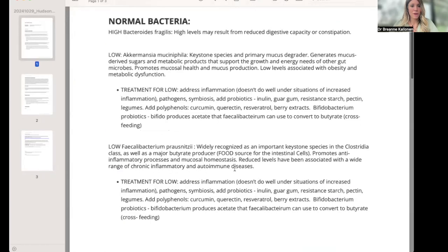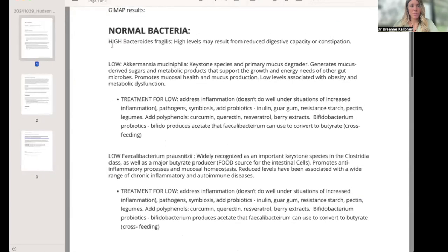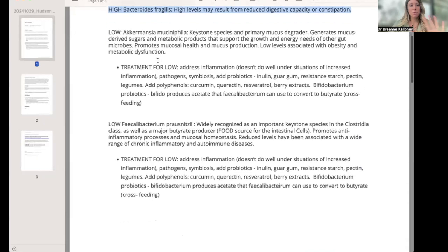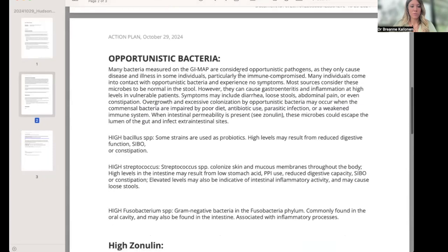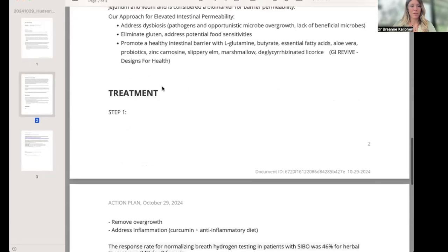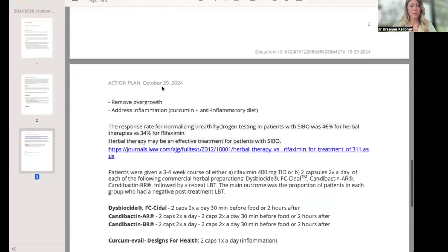We saw that there was higher amounts of bacteroides, and all of my patients will receive this as part of a summary when we do the GIMAP test. This is what they get. So they get to see, okay, why was the Akkermansia low? Why is it important? She has low fecal Faecalibacterium prausnitzii. She has some opportunistic bacteria, the higher amount of zonulin. But this is the treatment that I wanted to focus on.